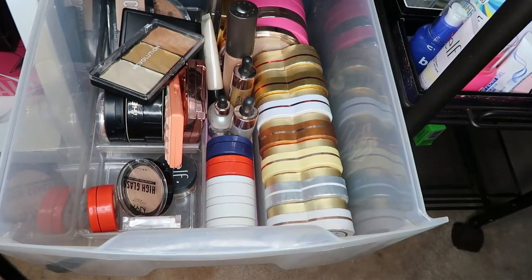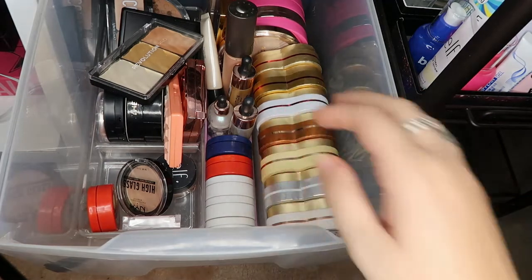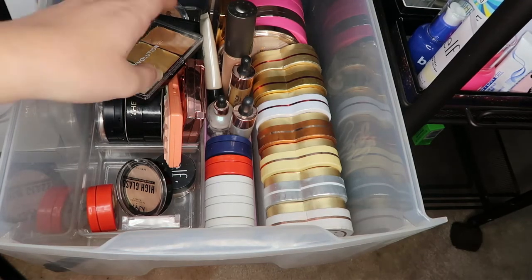So, not much in this drawer am I going to get rid of. I have started thinking about getting rid of my Makeup Revolution highlighters because I mostly keep them because they're pretty. But I shouldn't do that. So I think I'm going to just take everything out of this drawer and we'll figure it out.